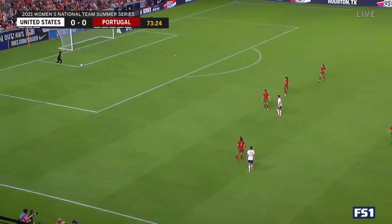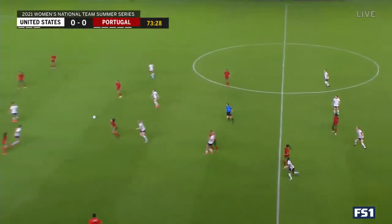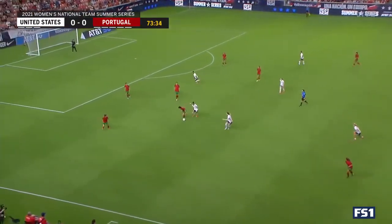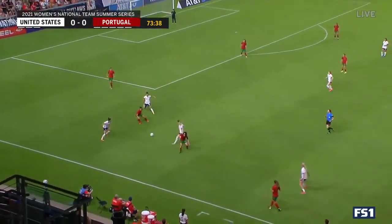One of the great notes that we saw going through all the research was that Sophia Smith was 4 years old when Carli Lloyd made her national team debut. We have the same birthday, by the way, Sophia Smith and I, 20 years apart. That's embarrassing.